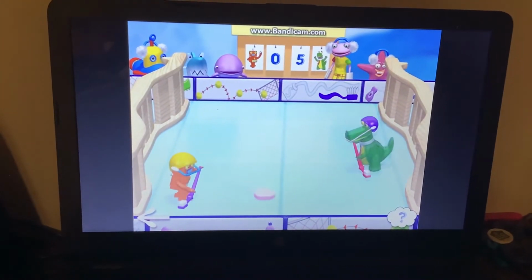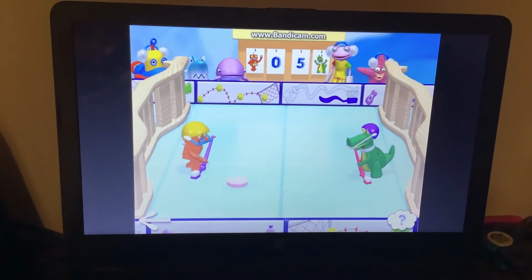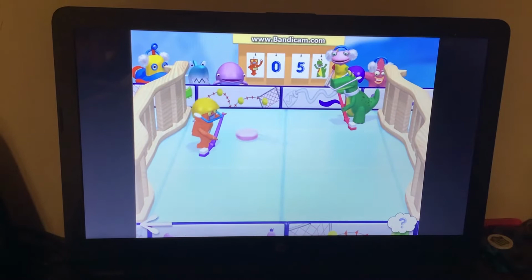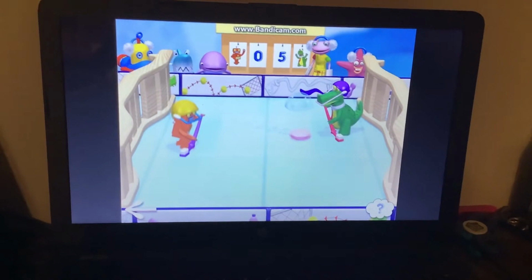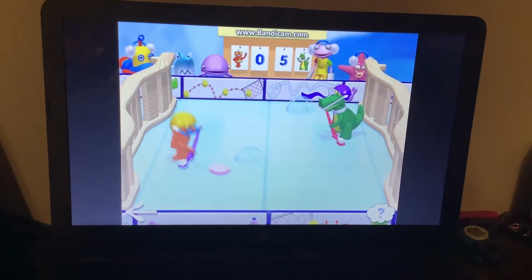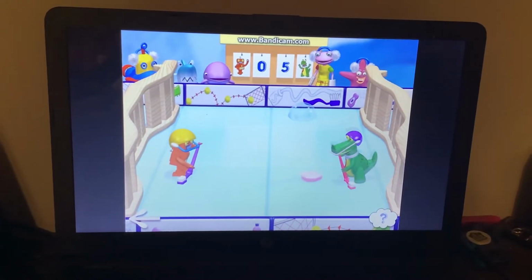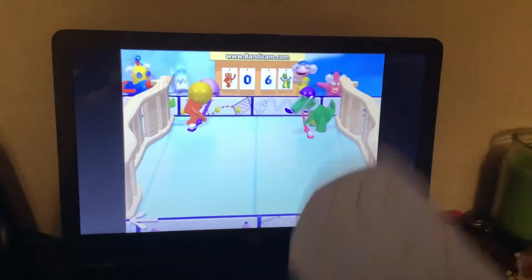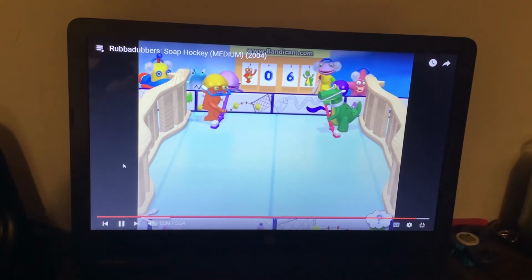I saved it. Oh, no! Yay! Still got a pick. Eureka! Oh, dear. I let in too many goals.